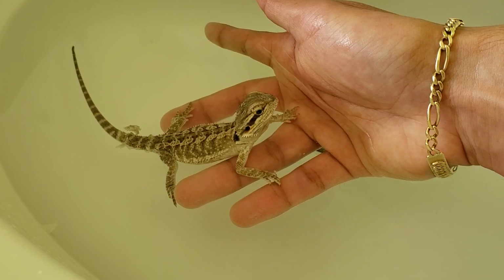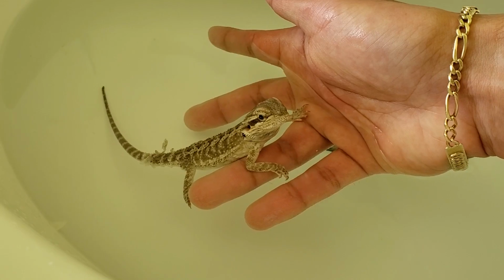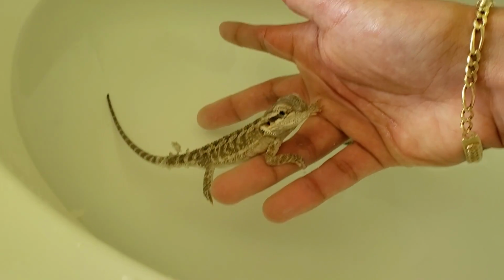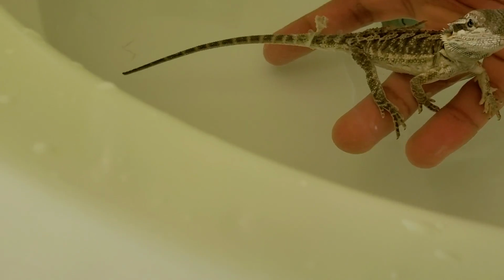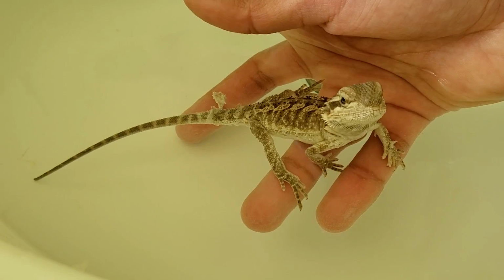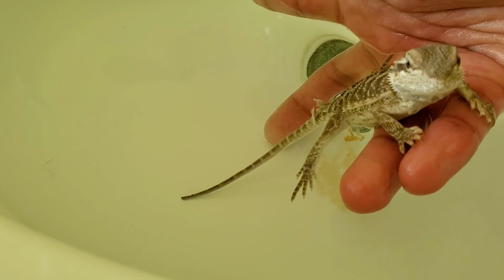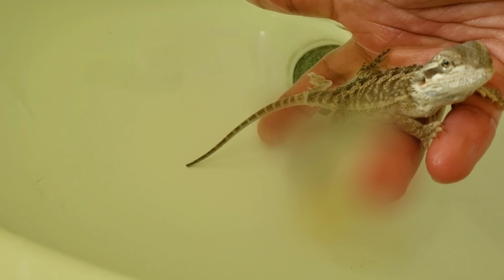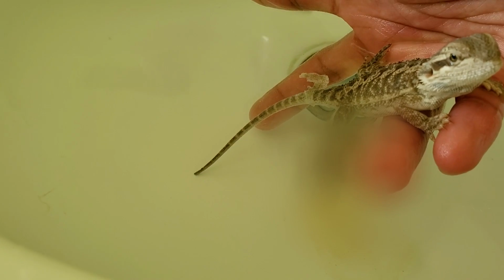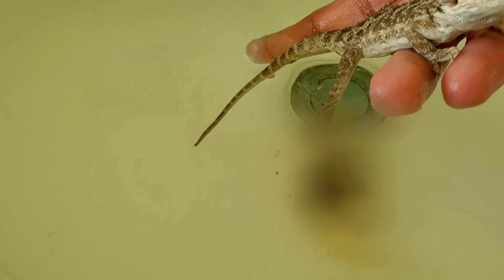These guys do float if he was to let go. There you go. He's like, don't you dare let go of me. This is most definitely gonna help with the shedding process, isn't it, little guy? When he starts seeing bubbles, there you go, there he is. Oh, he's taking a shit. After this, I just clean out the water. Oh, you bastard. There you go, you just take that shit.